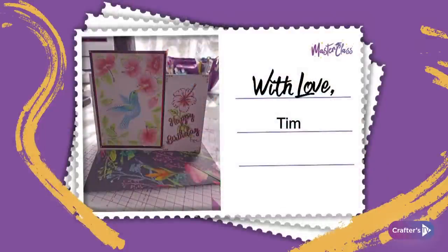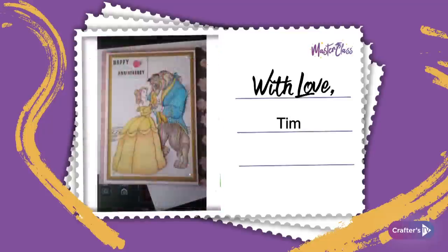Next up, who's been in touch? It's our Tim. Tim, that is absolutely gorgeous. That looks like Nature's Garden Hummingbird, doesn't it? Love that. Just absolutely stunning, beautiful makes there. Next up, oh, how cute is that? Happy anniversary. Beauty and the Beast there. That is absolutely gorgeous. Oh, I love that.